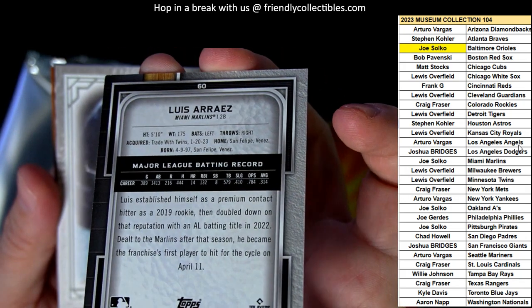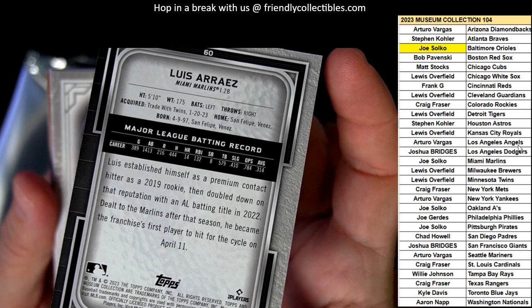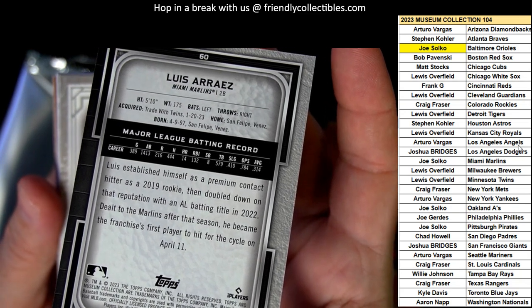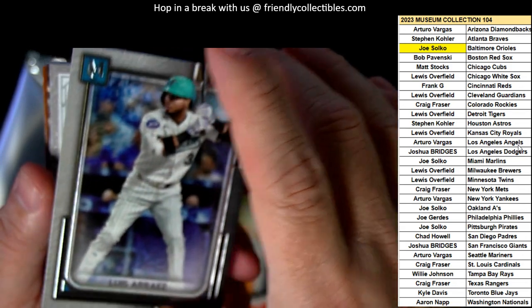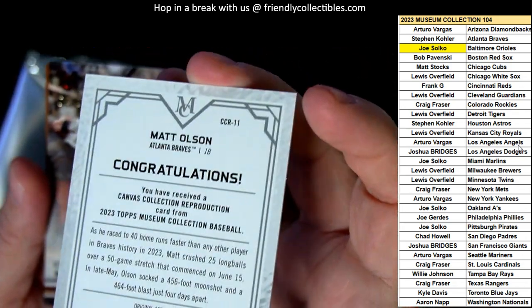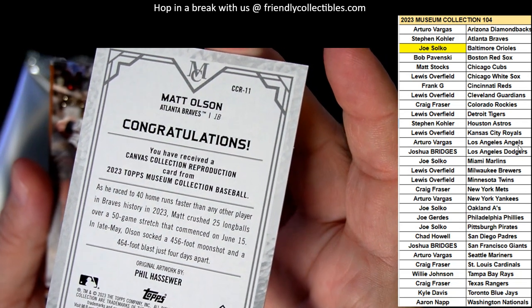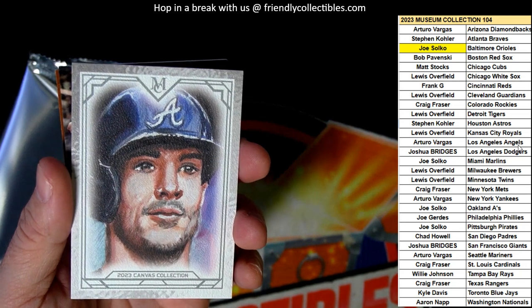And then we have a Miami Marlins. What did he finish? What is his batting average? What did he finish the season at? Anybody know what he finished? Yes, Joe S, coming out to you. Oh wow, these are all nice, man. Matt Olson for the Braves. Stephen K, this one's coming your way, man.